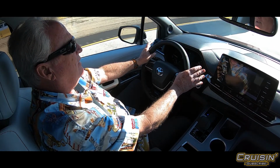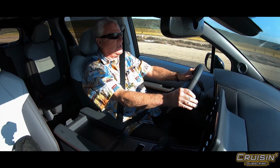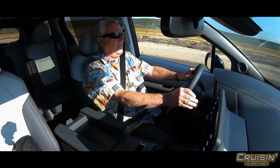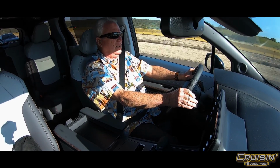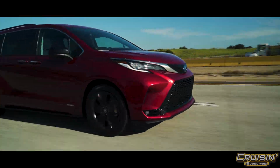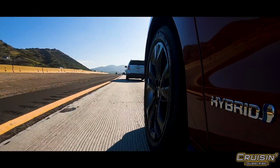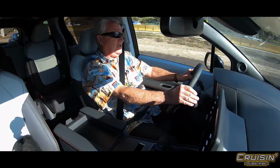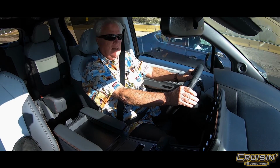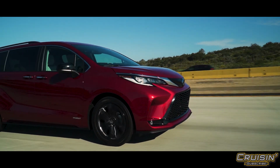And then USB ports. You know, I don't even think I can count all the USB ports. And then for the folks in the second row, they've actually got, you know, oh wait, let's pass this guy. See? Even for a hybrid, this thing has got enough power to get up and get around. About 250 horse, CVT transmission, very, very well done, by the way, with that transmission.